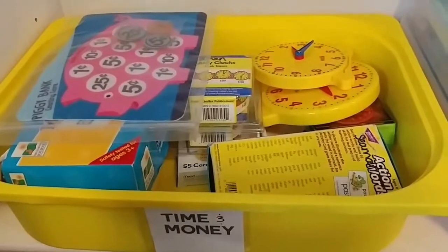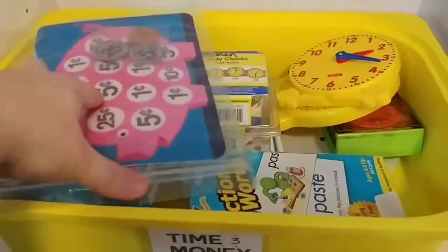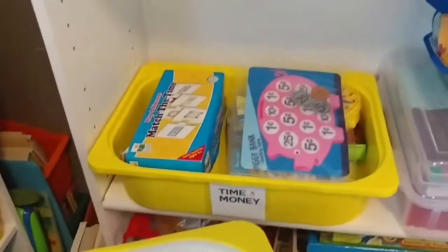And this one is time and money again. Lots and lots of time stuff that I got from a retiring school teacher. She gave me a bunch of stuff, so I have that and that one.